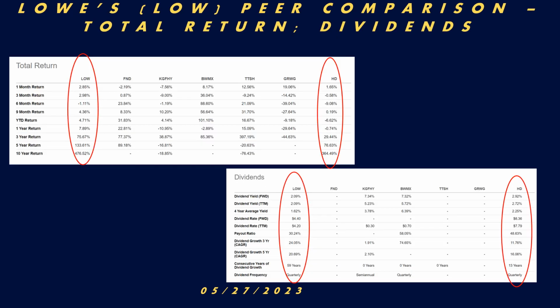Okay, total return and dividends. So the graphic I showed you was for the max time horizon. What this first panel shows you in the upper left is a graduated time horizon ranging from 1 month to 10 years. I'm not going to read them all. You can see them. But through each level, Lowe's outperforms Home Depot on the total return front. 10 years, 476% for Lowe's, 364 for Home Depot.